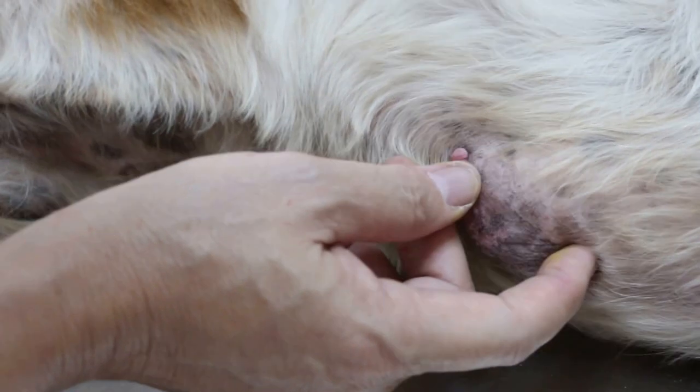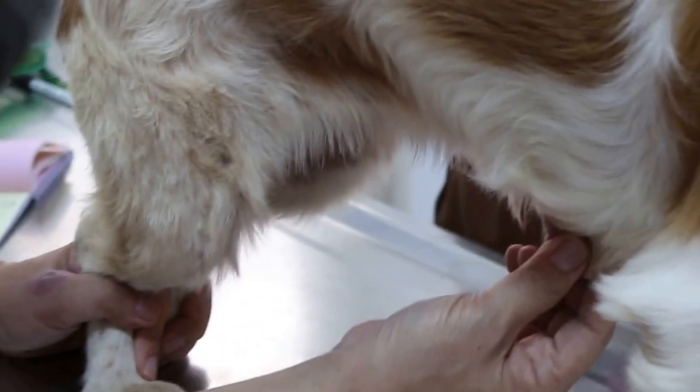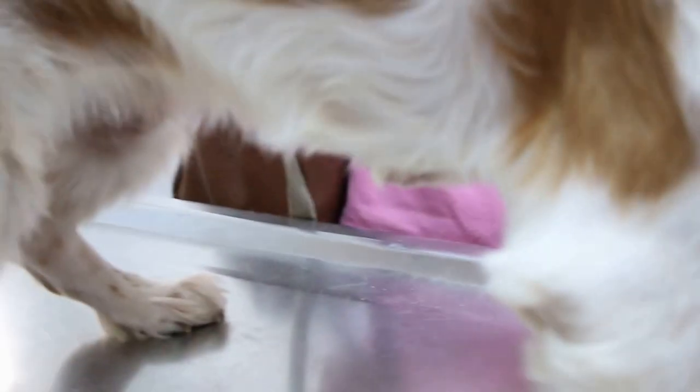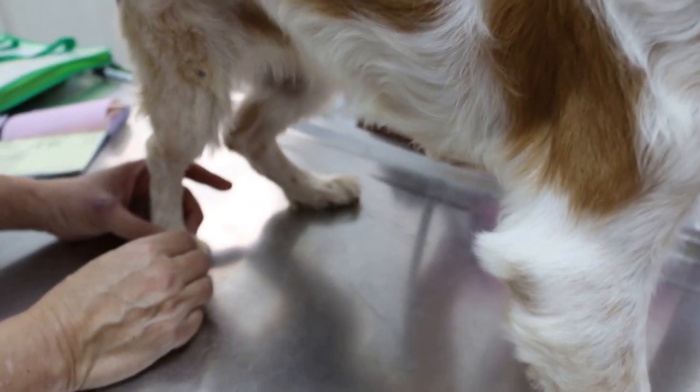So what can you do? Now she keeps using this leg to scratch it. It's always been a little bit raw, but now it looks a little bit more than usual that she's scratching. Is there any pain? No pain, I think. It's just itchy. The skin is itchy. That's the main thing.